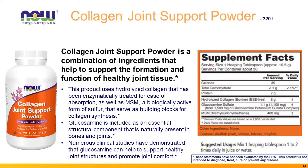We also have collagen joint support powder, which to the hydrolyzed collagen we add glucosamine sulfate and MSM. So it's a more complete formula for the joints. It has glucosamine sulfate, 1.1 gram, 1,100 milligrams per 1 heaping tablespoon, which is about 10.5 grams, and 400 milligrams of MSM to support it.